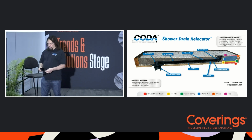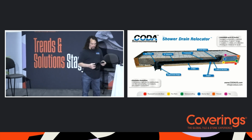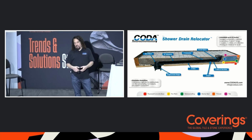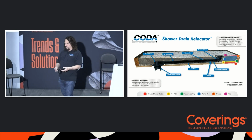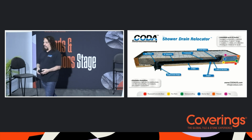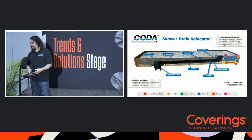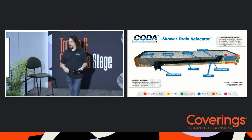And even in new construction, you may want to move it. How many of us have experienced that? Even with this kit, you can just move it 2 inches, 4 inches, 6 inches, whatever you want, just to make it line up for the homeowner, the client, so it lines up perfect with the shower head. So yeah, you have many configurations in this one package.